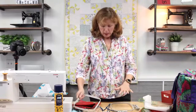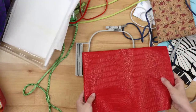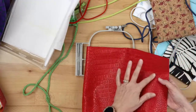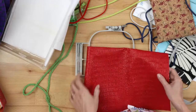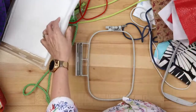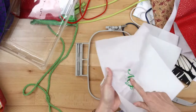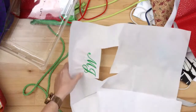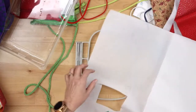So to embroider vinyl, you don't hoop the vinyl, because you could leave marks that aren't going to go away, because the hoop is so tight. So instead, you hoop cutaway stabilizer. Here I was testing out my design and then I just scooted it over a little bit.